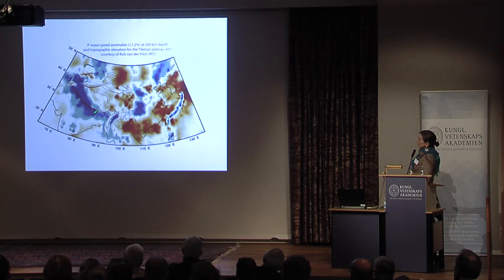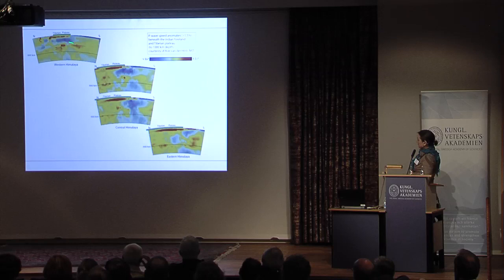Now we can look at some cross sections through here. What we see there, so this one is through the western Himalaya, the two through the central, and one through the east. Unfortunately, I didn't put topography on here, so I added where the plateau was later on. It says green line. I hope you can see it.